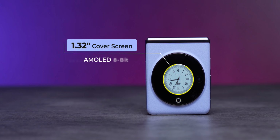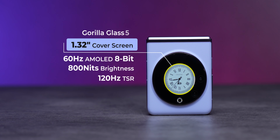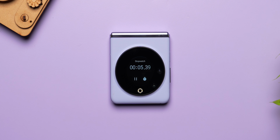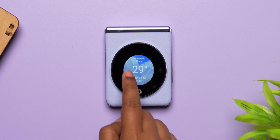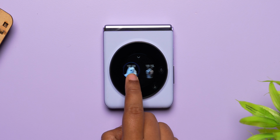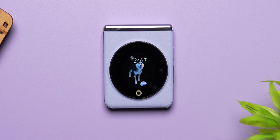Alright, now on the outside, you got this 1.32-inch round AMOLED display, and it has a 60 Hz refresh rate as well. Now, one thing to note is that this display cannot run full screen apps, but you have a bunch of useful widgets. For example, you can set a stopwatch or a timer, you can also see weather updates, and you can also record your voice. And fun fact, while I was actually using the phone, I was using voice recording so that I can take notes for my scripts later. And of course, there are these playful pets that you can have on the screen, those live animated ones. Look damn cool. I have a dog on my screen, a husky, very cute.